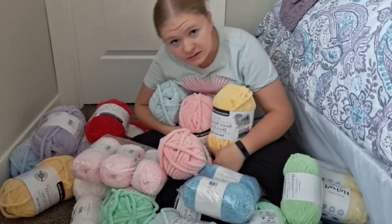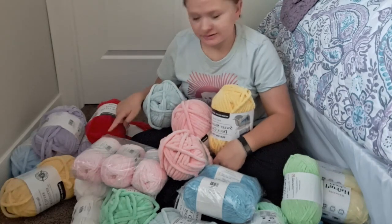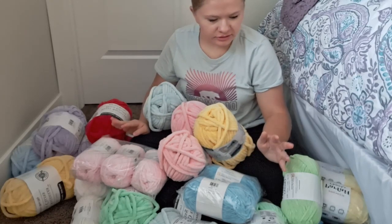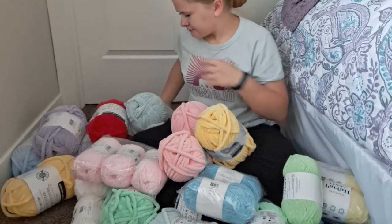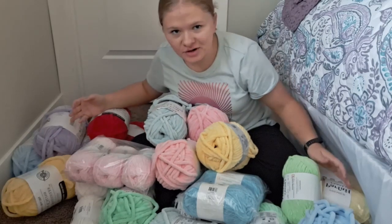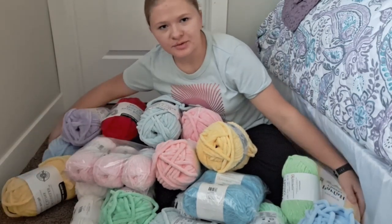Okay, so I adjusted my camera. I moved the box that was sitting right here, but I'm covered in yarn. I've never been happier in my life. It's so colorful and so pretty, and I absolutely love it. Oh my gosh, I love this all. But anyway, sorry, my face is getting cut off. But this is all my yarn.